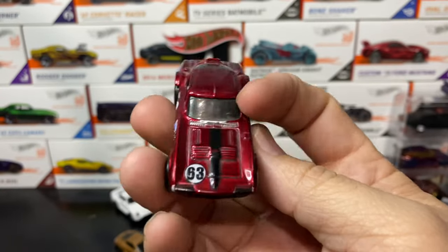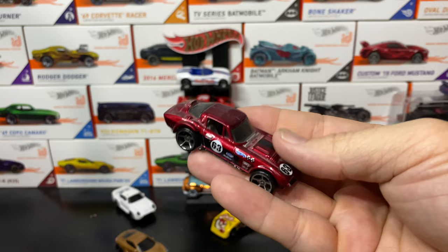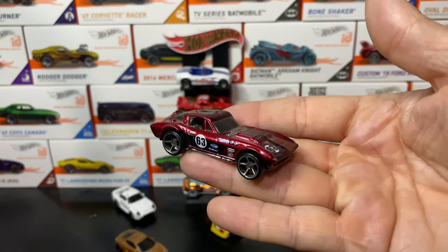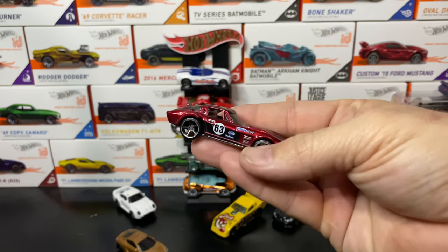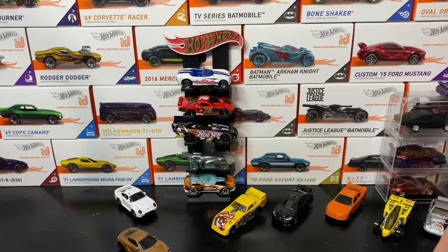But that's just cool. I like the way that looks. And that's why it was built. This car was actually built to race Le Mans. So, pretty happy to have that. That's gonna go up there with the other Corvettes.